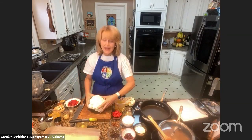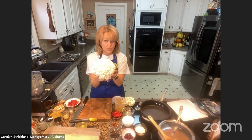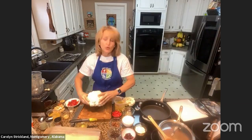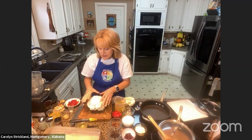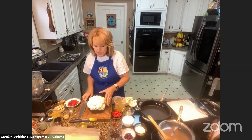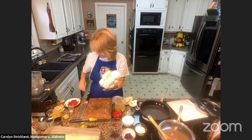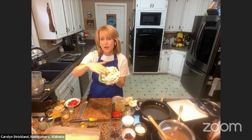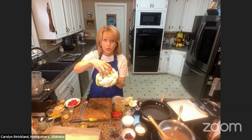So we're going to start with a very large cauliflower. You want to find a really big cauliflower because you can get more steaks out of it. And I'll show you what I'm talking about. So what you want to do is cut the bottom stem. I lost a little part of it right there. You want to cut some of the stem off, but not all of it. You definitely want to keep the core.